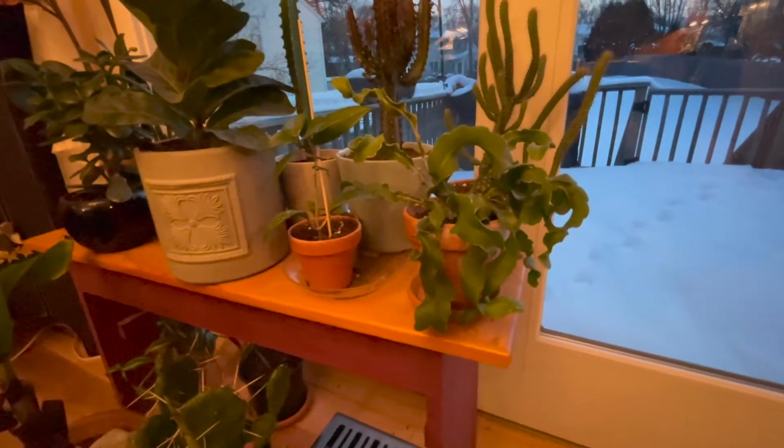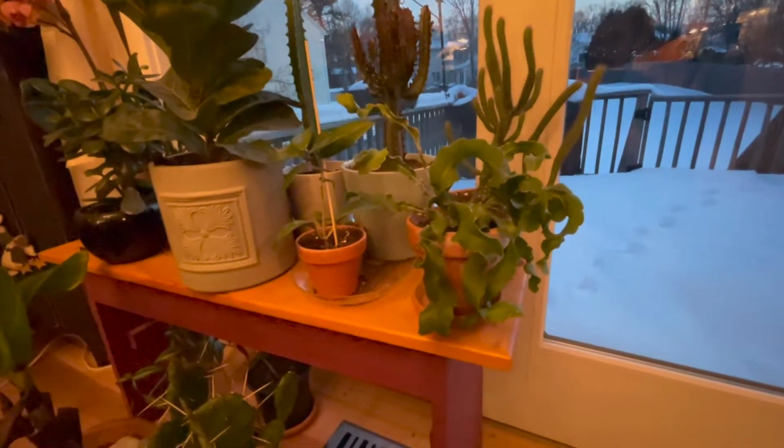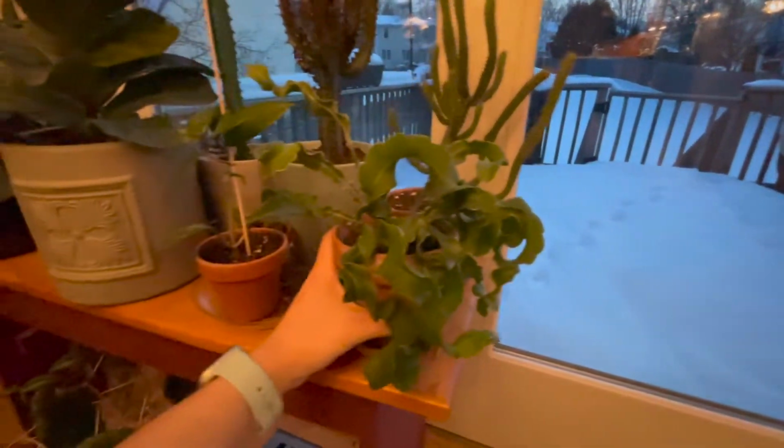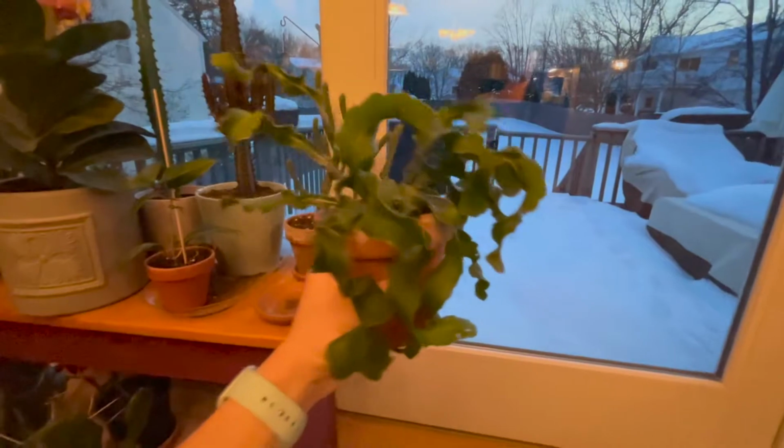orchid cactus, I want to say is the name. It's been a long time since I've looked at it. I really should label my plants. But anyways, this is a really interesting plant, though, no matter what it is.